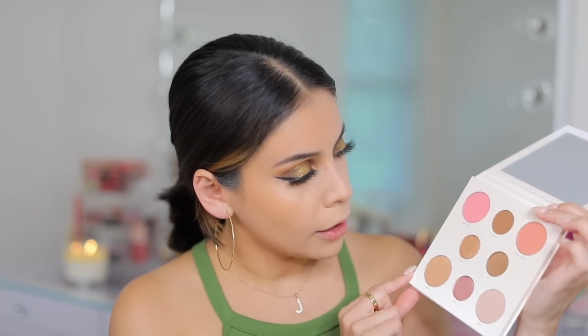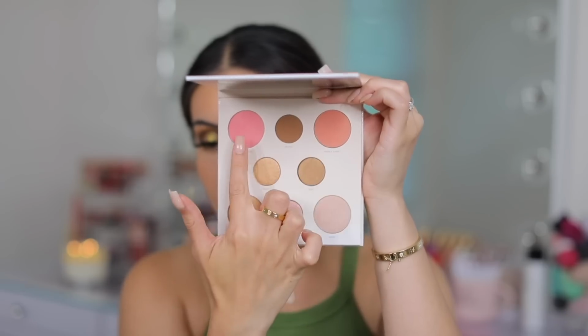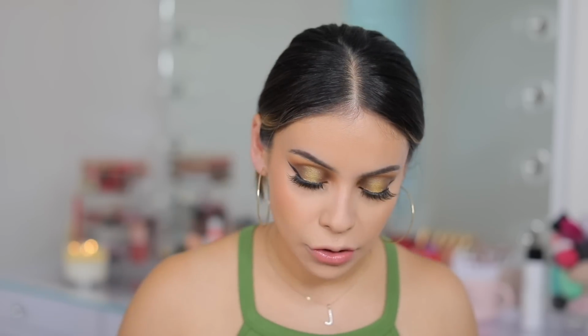Now we're gonna go in with blush, and I was so happy to see this palette here. This is the Pure and Nabella Embrace Your Face Eye and Cheek Palette. Okay, so you get a couple eyeshadows in here, a highlighter, and then some blushes. I love both of these colors. I'm gonna mix both.